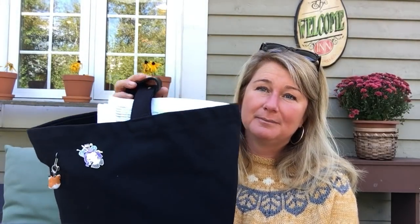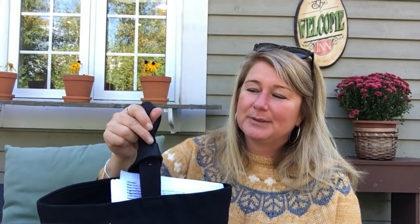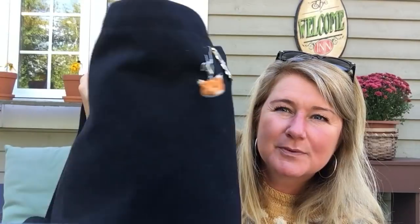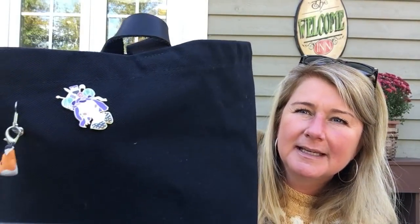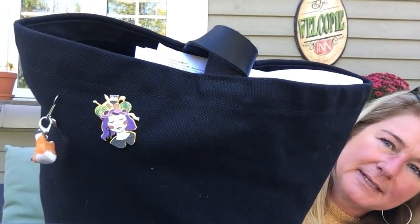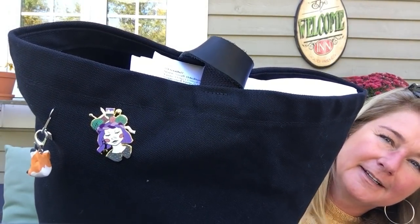I have a bag problem. I know, no one has to point that out. I'm very clearly obsessed with project bags. There's my little fox that Michelle got me, and I had to put my favorite enamel pin on this one. I love her.